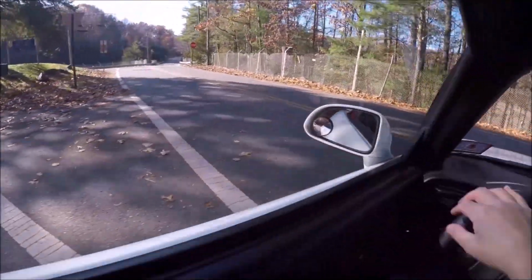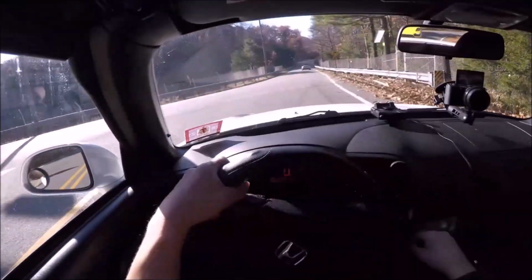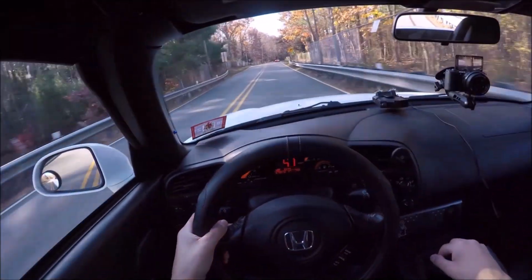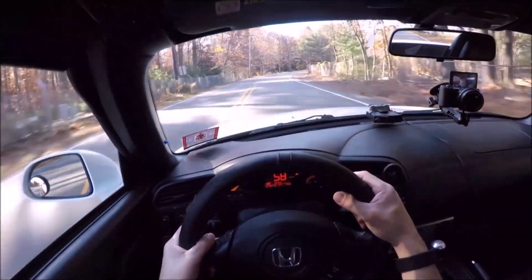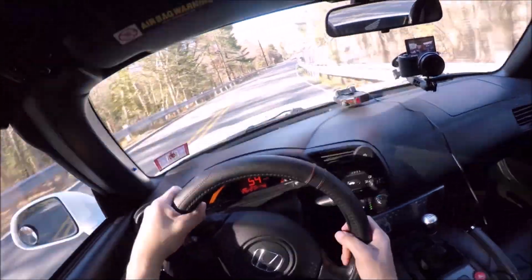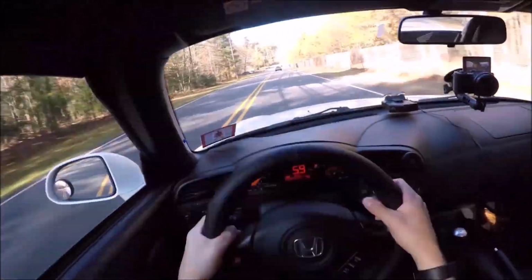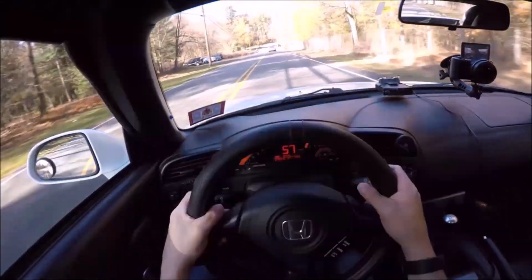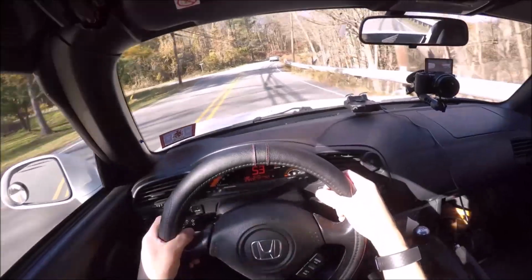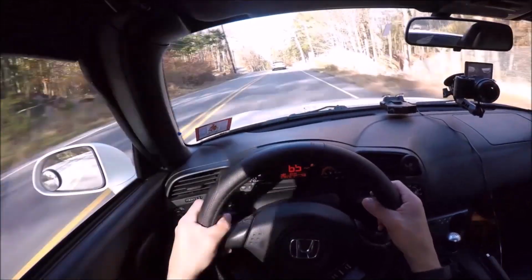Let's turn around and go back. Fuck it, let's follow this Turbo S. Full chalk Turbo S convertible. Now this is rear drive. He's got all-wheel drive.